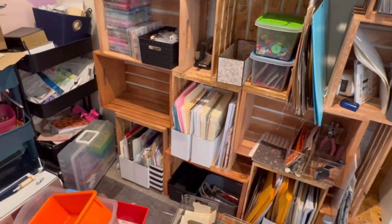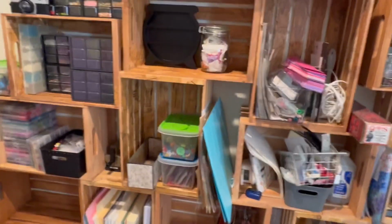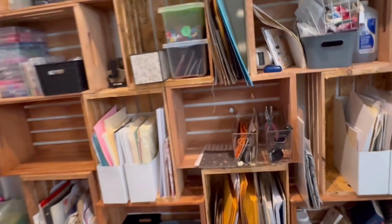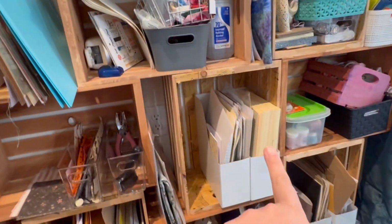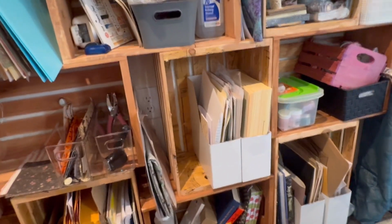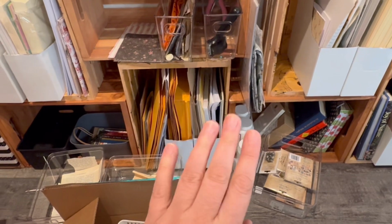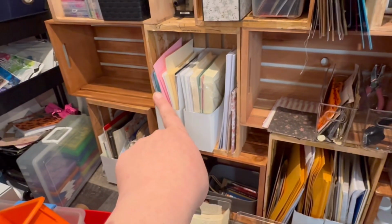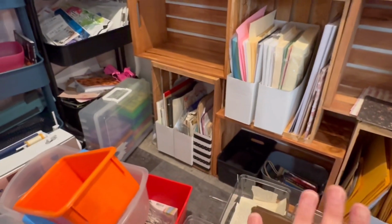But we get over here, and I have redid all this bottom, which I love, and I still have more open, and I still have more cubbies to go through. But let me show you what I have so far. So these are my containers that I hold my paper in, all of them. There's folders, all that kind of goodies that I like to use in my journals.